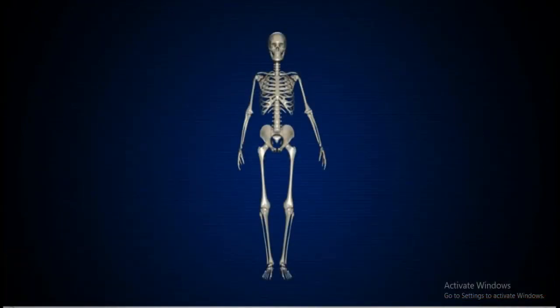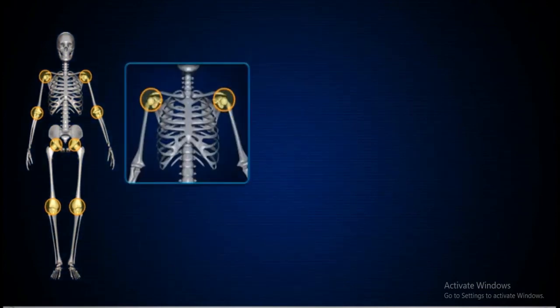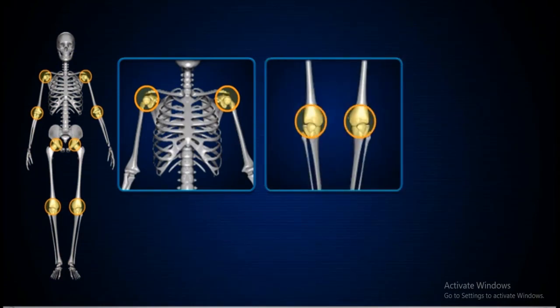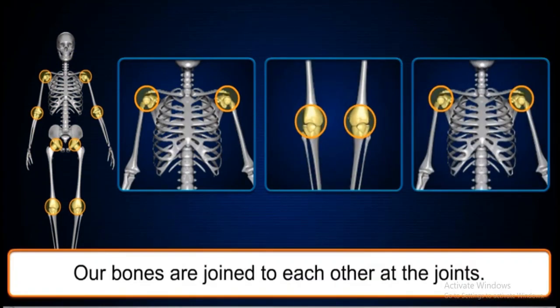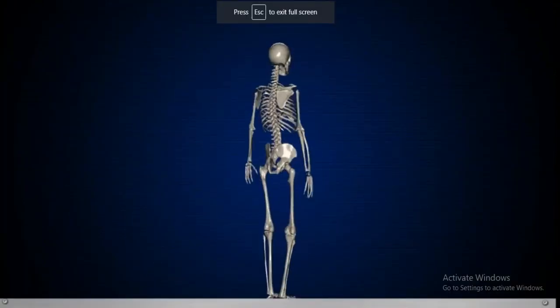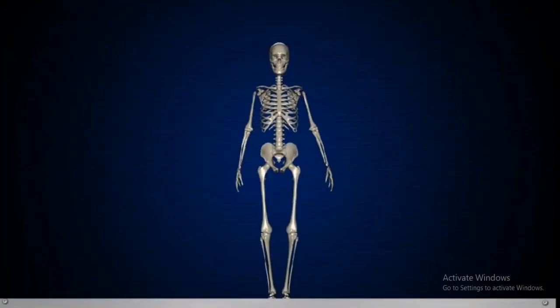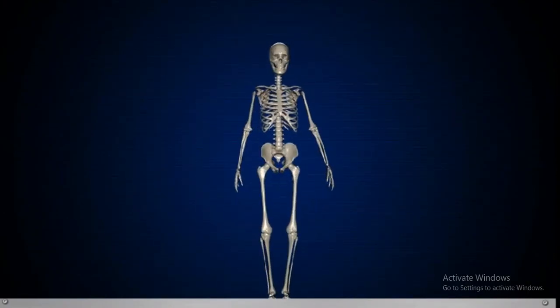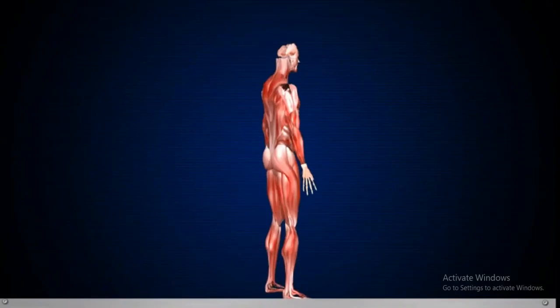Like the backbone, the bones in our body are also joined. They are joined to each other at the joints. These joints help us move our body. Hey, have you ever wondered how all those bones in your body move? Your bones cannot move on their own. They need muscles to help them move.